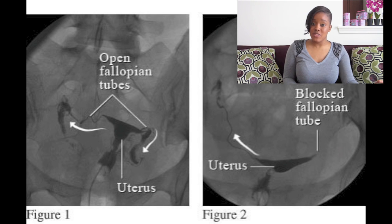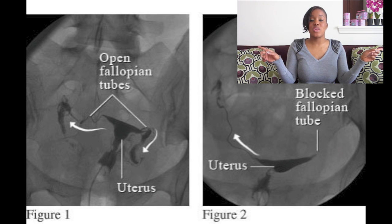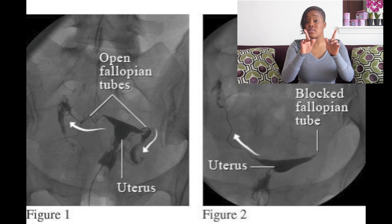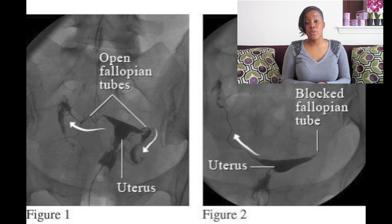On the picture on the left side, this is what a normal result will look like. The dye has traveled up into the fallopian tubes with absolutely no blockage, so they know that nothing is blocking your fallopian tube. And then the picture on the right shows you what an abnormal result would be: if they shoot the dye up into your uterus and into your fallopian tube, and that dye is not able to travel through, that indicates to the doctor that there's a blockage in your fallopian tube, and that could be one of the reasons why you wouldn't be able to get pregnant. So they would have to do some further testing and see how they can help if you had an abnormal HSG. For me, I had a normal one, so we were able to proceed into April.